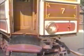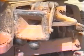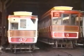We've now returned to the tram sheds to have a closer look at the hardware. There are open and closed saloons, and some have roller blinds which can be pulled down if it rains. Trailers are also extensively used. Some have longitudinal seating and others transverse. There are several types of bogies, some of which have been modified.